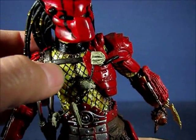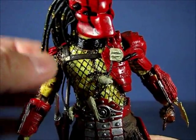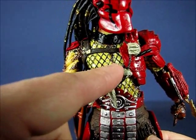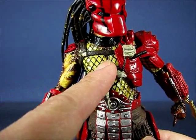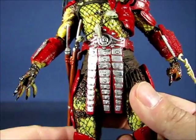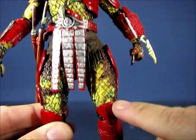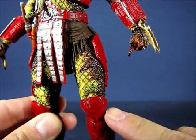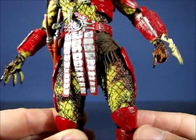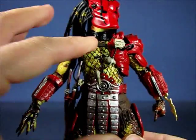And a little bit bad if you find a particular figure that hasn't been painted very well. I've seen some other Predator figures where the paint of the netting is off. It's not painted onto the sculpted part of the netting, which is unfortunate. And you can really tell on those particular mispaints. So you have to be aware of that if you're looking for a nicely painted figure. But this one turned out fairly well, and the paint has been applied on the netting very nicely.